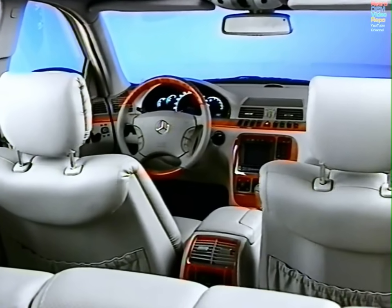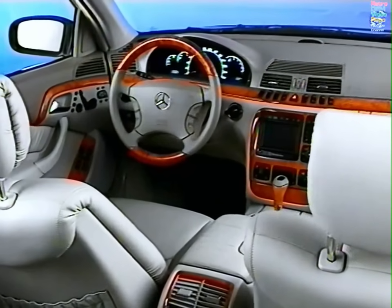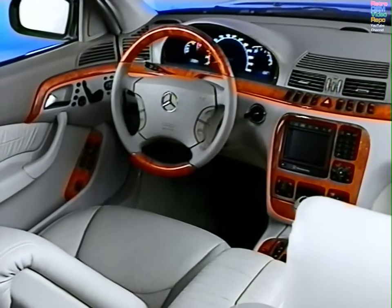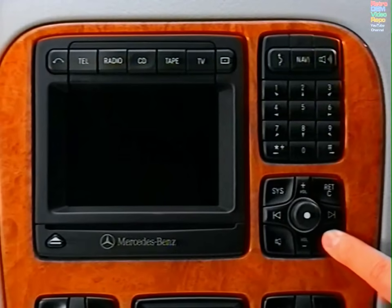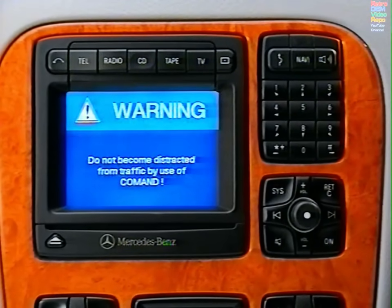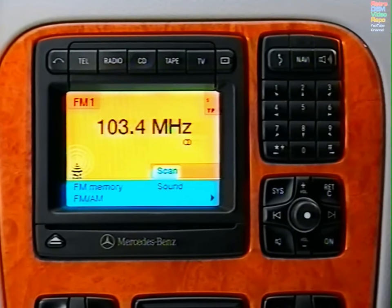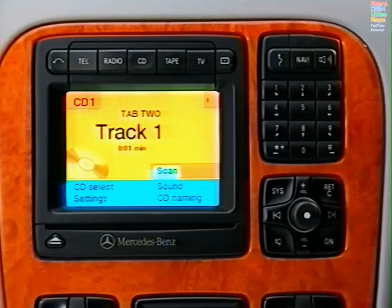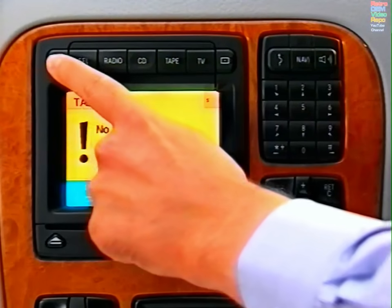The APS navigation system has been extended with the Cockpit Management and Data System, known as COMMAND for short, which is activated by this button. It has a color LCD screen with buttons for operating the telephone, the radio, the CD changer, and the integral cassette player. Pressing this button briefly opens the cassette slot.